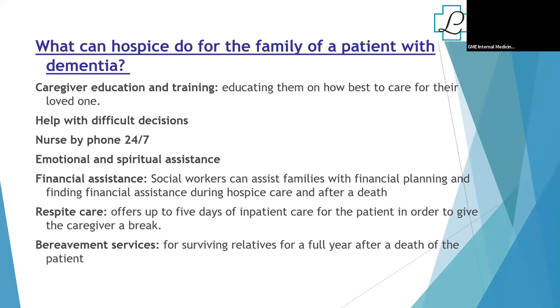And also bereavement services, which is important, because when a caregiver has been taking care of the patient for too many years, the incidence of depression after the family member dies is very high. So the hospice, if it's needed, keeps working with them for a year after the patient dies, so they can support them with their grief.